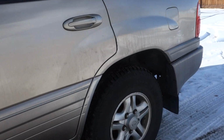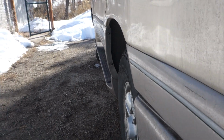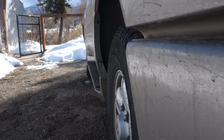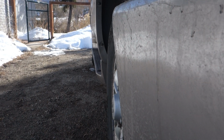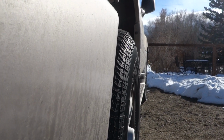Oh, one other thing I'll show you. I didn't even notice this when I bought it. The axle is shifted to the right by like 4 inches on this thing. I don't know if you can see here how pushed in the left wheel is. Come around to this side, and it's like this one's actually sticking out a little bit of the fender.